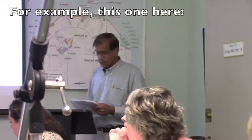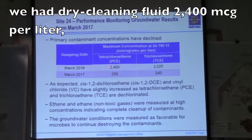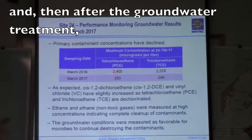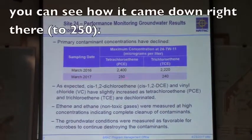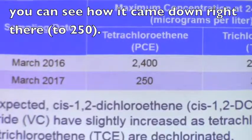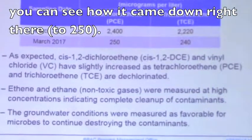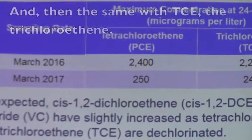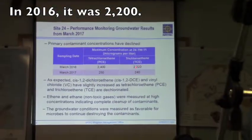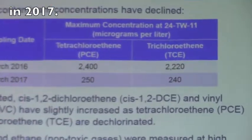For example, this one here, you can see in March 2016, we had dry cleaning fluid at 2,400 micrograms per liter. And then after the groundwater treatment, you can see how it came down right there. And then the same with TCE, the trichloroethene. In 2016, it was 2,220, and then this was the result that we got in 2017.